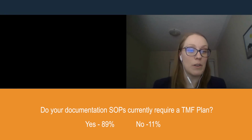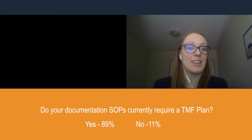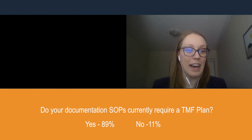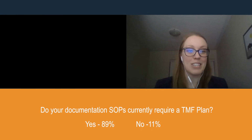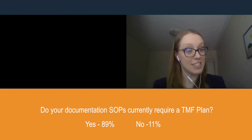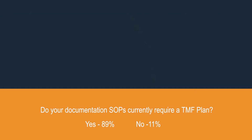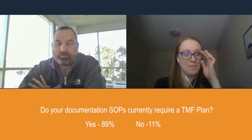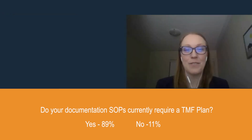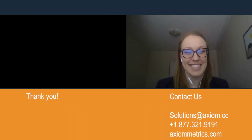Just going back to what we talked about earlier, it's really important to get that buy-in from your upper management, from the teams that are doing the work, so that you can make sure that you have that understanding of the importance, and then you also have the final delivery, or that result, which is a nice, clean, up-to-date eTMF, not just at the end of the study, but all the way through. And you should have it at the start, but it's never too late to put a plan in place. That's a great point as well. So for those of you that don't have one, then you have your homework set out there too.